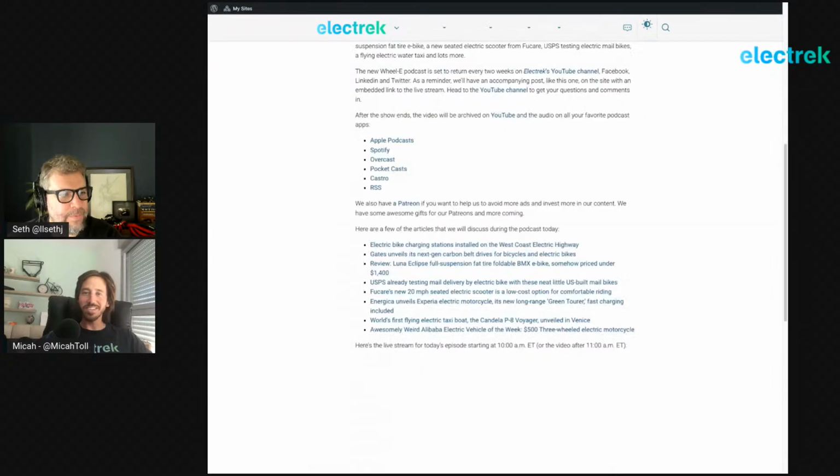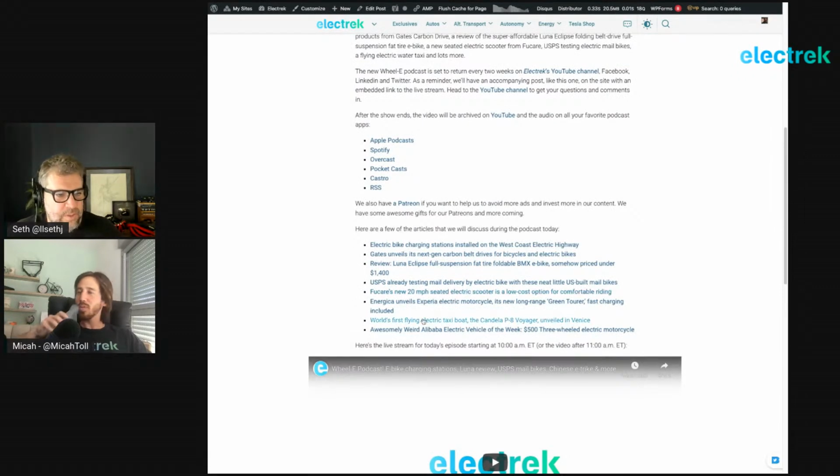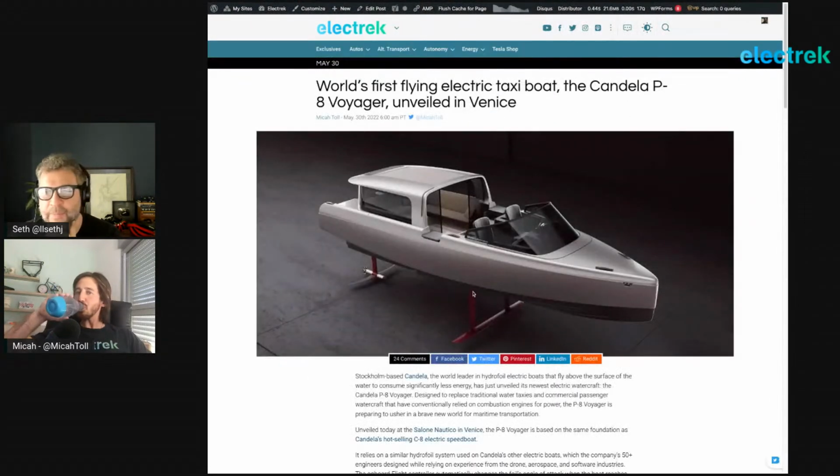All right. Yeah, absolutely. Moving on. World's first. So we're moving on from two-wheeled things to no-wheeled things here. World's first flying electric taxi boat, the Candela. Is that pronounced right? I think so. P-8 Voyager unveiled in Venice.